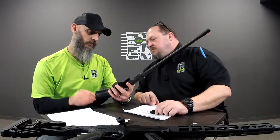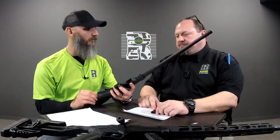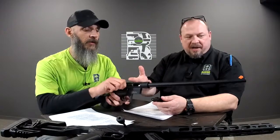What are you doing? Tightening. You're tightening the receiver down. Yeah, so that way it becomes like a regular functioning rifle. That thing's super cool. And the sights aren't terrible on it.